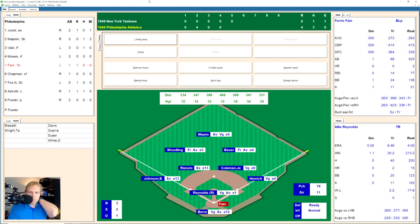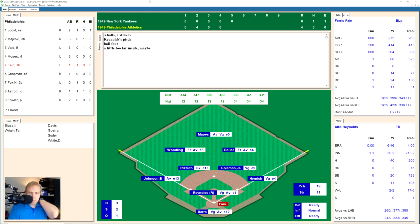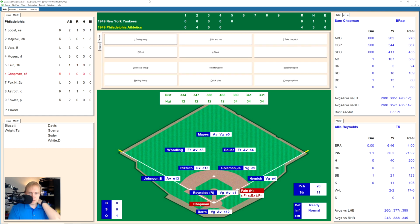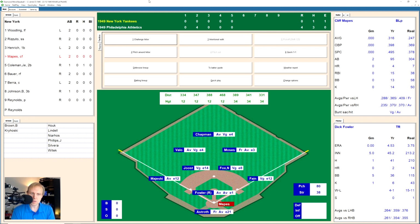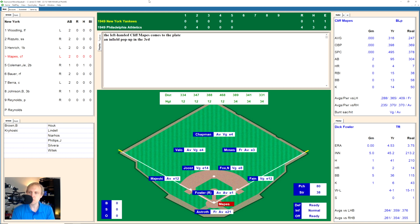3-1 now the count on him. Fouled away. It's a full count. And there's ball 4, and Reynolds is feeling pretty upset as he's given up his first walk. That'll bring up Sam Chapman. Still 4-0 ball game. Chapman takes a strike and then hits a ground ball down to Rizzuto. Rizzuto over to Coleman and then on to first to Henrich for the double play. We go to the top of the 6th, still 4-0.